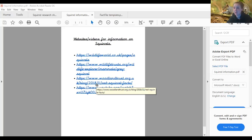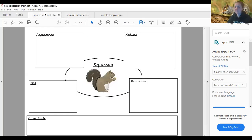So in the shared OneDrive folder, I have also saved for you some websites and videos to watch about squirrels. So you can see there, if you click on the link there, it will take you in there. Now you may want to use mine or find your own, that's fine as well, but there's some there to get you started. And just like we did with the Mary Anning work last week, I've created a little research file for you. So on here you can jot down some key information, bullet points or little notes about different things to do with the squirrels.